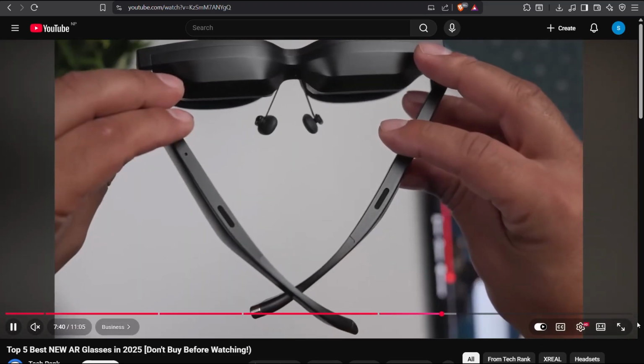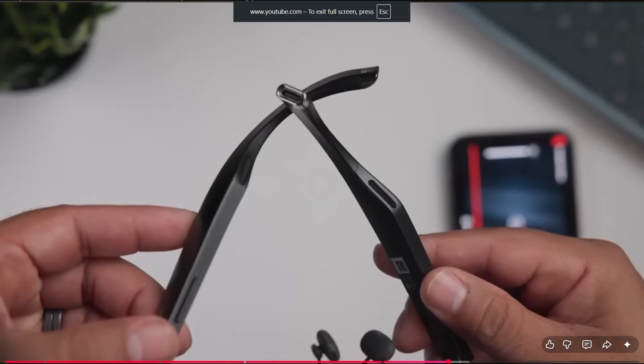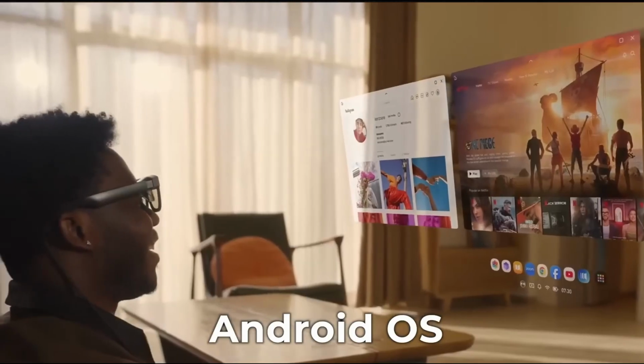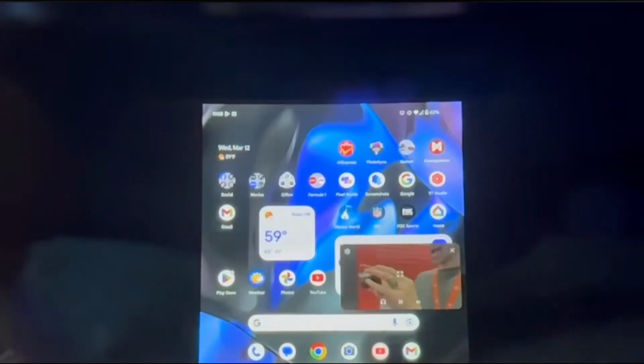The display itself is sharp, with good contrast and visibility in most lighting conditions. And despite all the digital layering, the In-Air 2 Pro still manages to keep a relatively low profile. It doesn't scream, "Look at me." And that's probably intentional. One underrated strength is comfort. They're lightweight, well-balanced, and surprisingly wearable for long sessions.